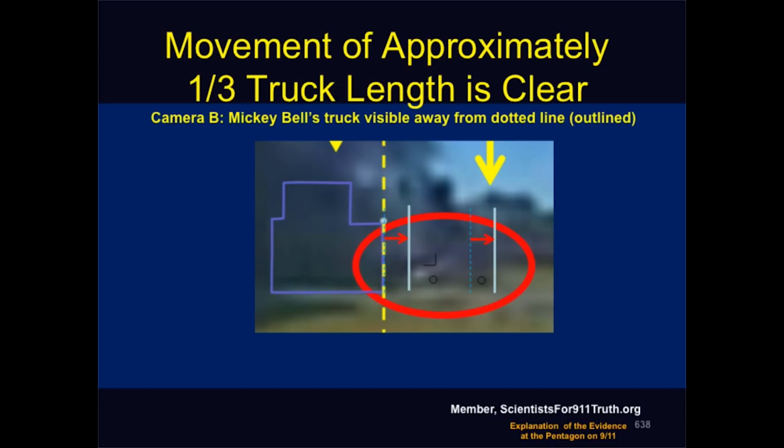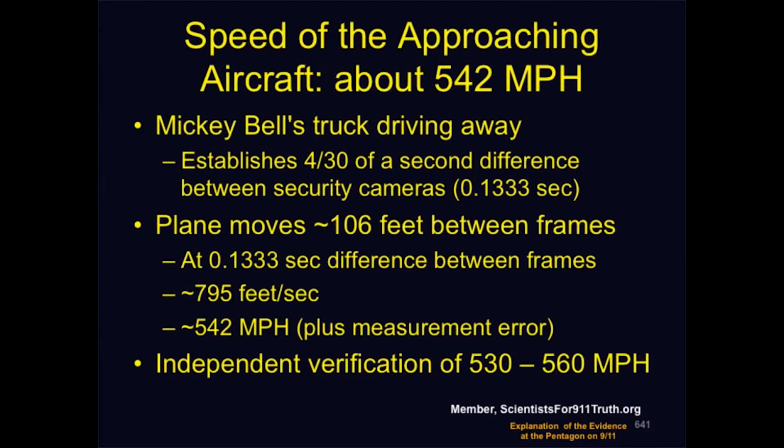Notice that the plane moves a little less than its own length in that time. Based on the length of a 757-200, Wayne estimates that the distance moved was about 106 feet. So the speed works out to be 542 miles per hour, which is in the ballpark with other measurements of the speed of the plane. But this measurement is independent of any other speed measurements.